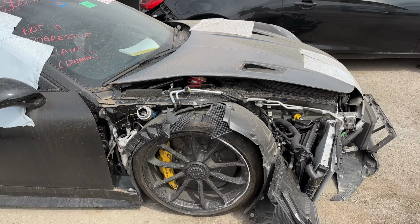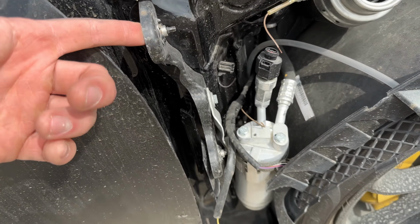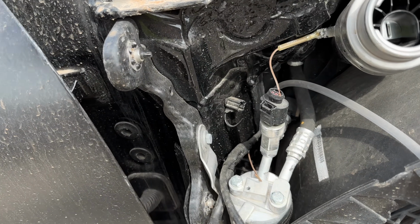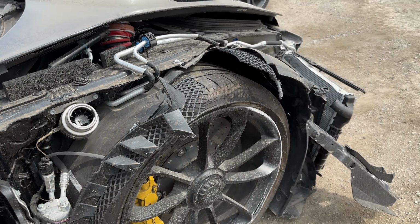But first, we're gonna look at the good stuff. One touch that I didn't know they had here, even the fender bracket is carbon fiber. That is wildly cool to me. I know it's nice when it actually has a fender attached to it. That's not the case here, but I still think it's pretty awesome.